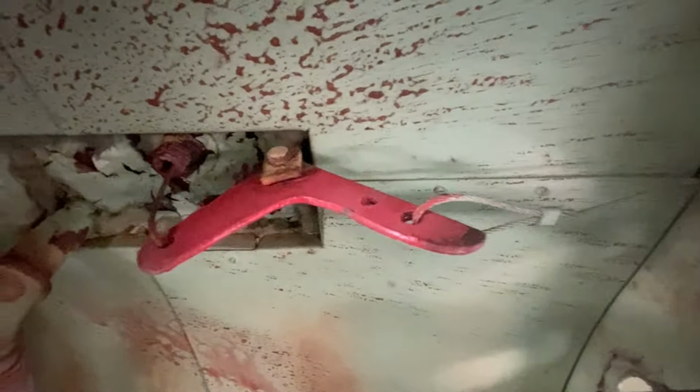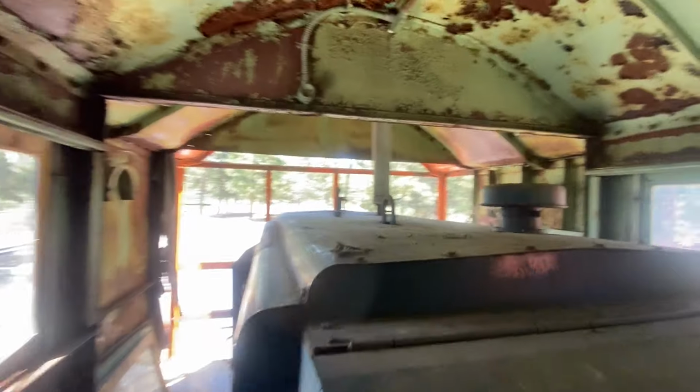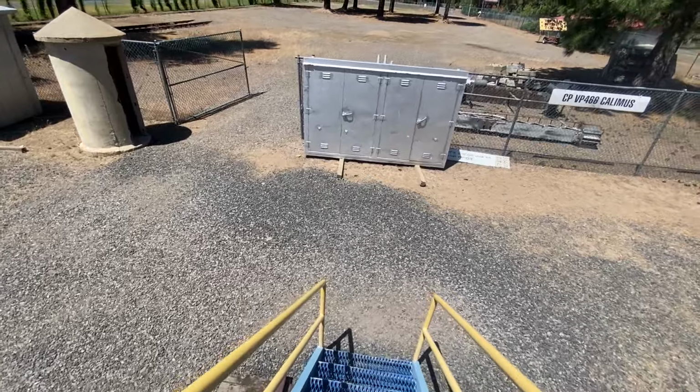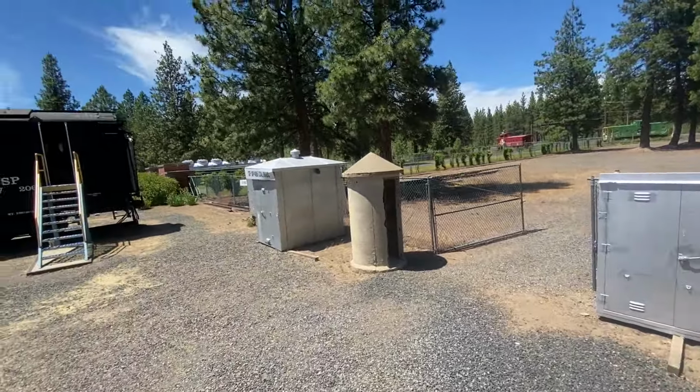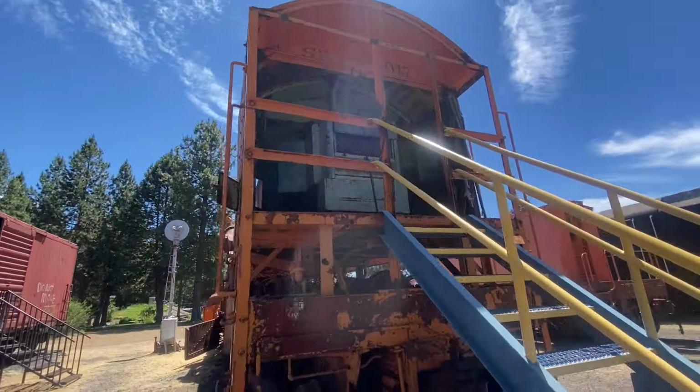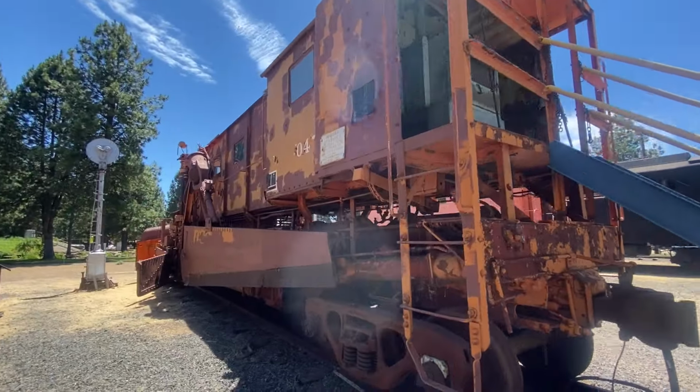Got this pull cord. Looks like it might blow a horn. It's hard to tell from here. I can't see where it went up above the roof. Neat little switch. Probably some means of communicating with the engineer. Again, this one is not self-propelled, so you'd have to communicate with engineers in order to run this.